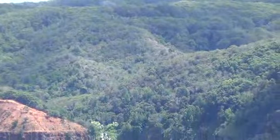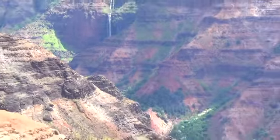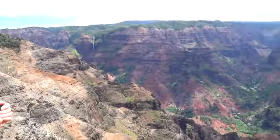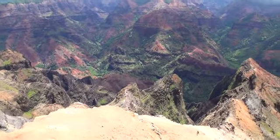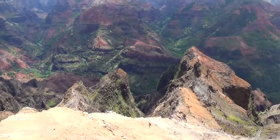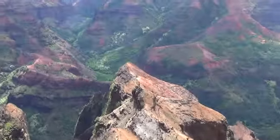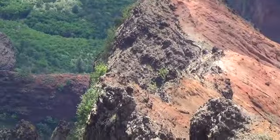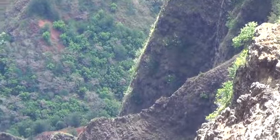Waimea Canyon is known as the Grand Canyon of the Pacific. It's a large canyon, approximately 10 miles long and up to 3,000 feet deep. It's located on the western side of Kauai. Waimea is Hawaiian for reddish water, a reference to the erosion of the canyon's red soil. The canyon was formed by a deep incision of the Waimea River, rising from an extreme rainfall on the island's central peak, among the wettest places on Earth.